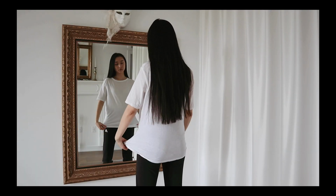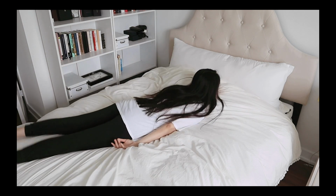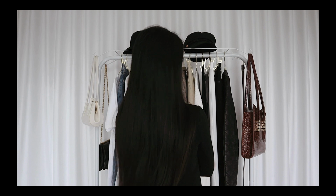Do you have a white t-shirt that you've been styling the same way over and over again? Are you getting super bored of it but can't be bothered to think of a new outfit? Well, no worries. Gloria is back and she's coming to your rescue.